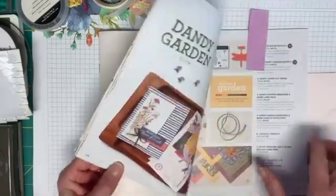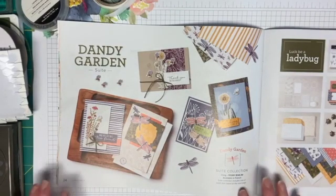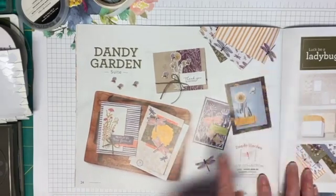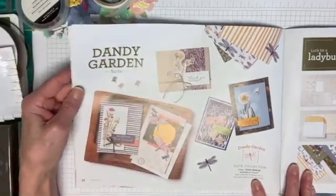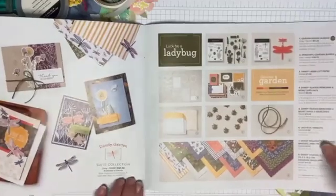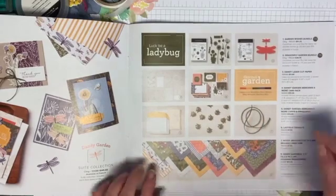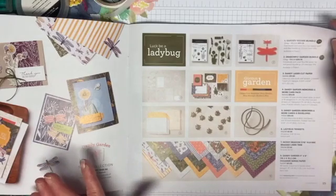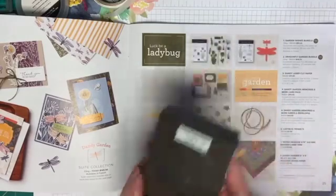The suite I'm featuring today is called the Dandy Garden Suite. So if you'll look right here, you can see that the Dragonfly is the featured thing in the catalog. Now the whole suite, if you were to get that, you would get one of all of these. There actually are two stamp sets. One is with dies, the other is with this adorable little punch that we're going to be using in a few minutes.